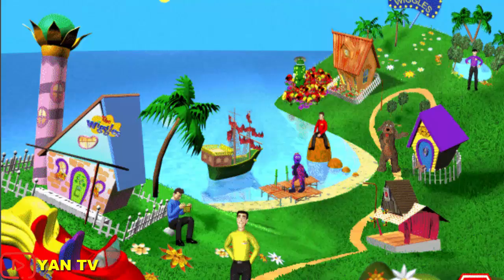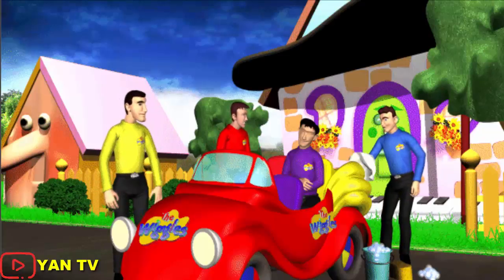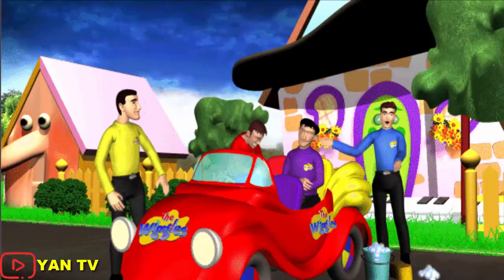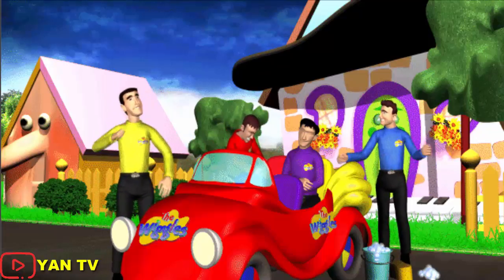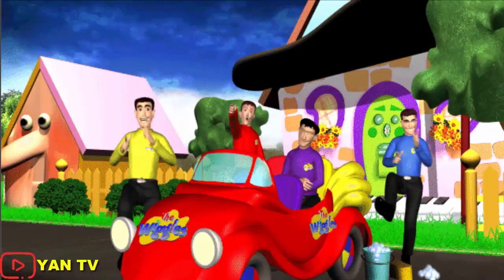Let's get ready to wiggle. What starts with S? Anthony, pass the polishing cloth. Catch. This big red car is really shiny now. Well, it needs to look good because we have lots of things to do today. I think we're ready. Let's go!